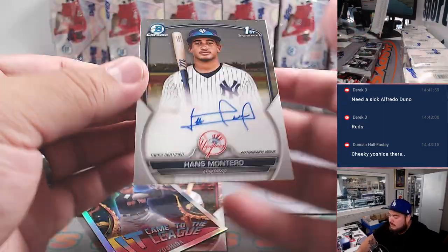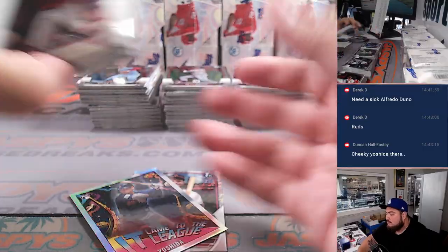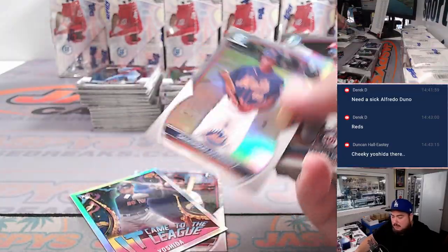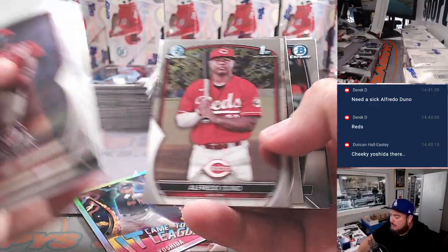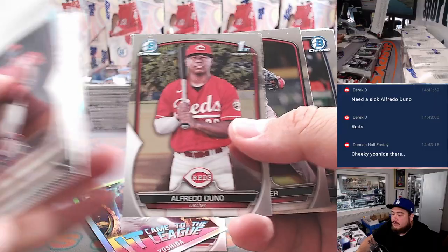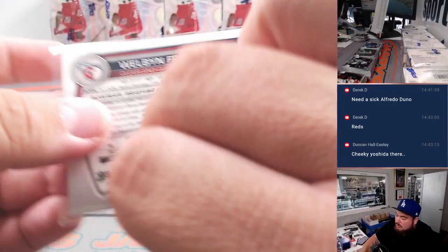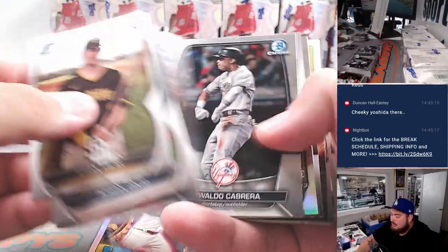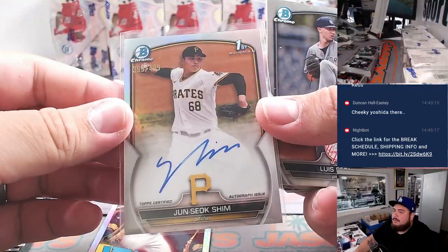And here's another autograph there. Hans Montero for the Yanks. Davison Gutierrez to 499. There's that guy right there. That's what you're talking about. Gotta get an autograph of him. The Shimmers, I think, are not numbered. Riley Green, that came to the league. Autograph here, refractor, John Silk Shim.